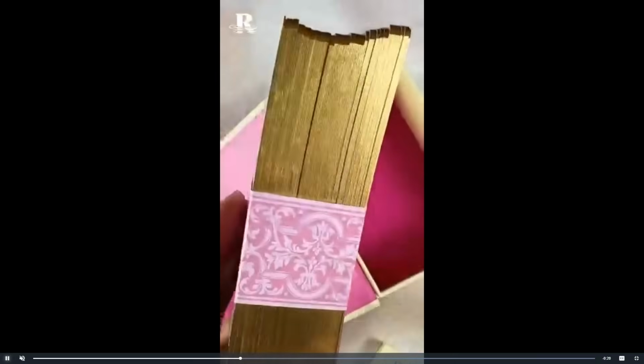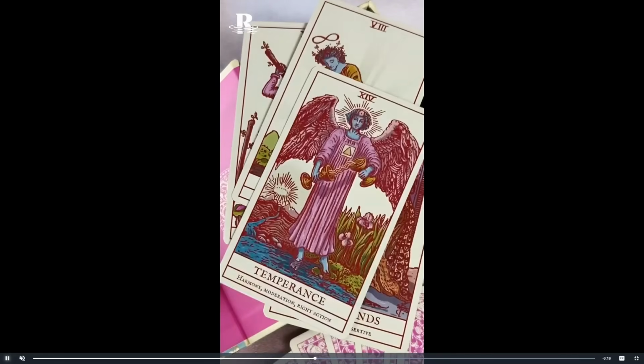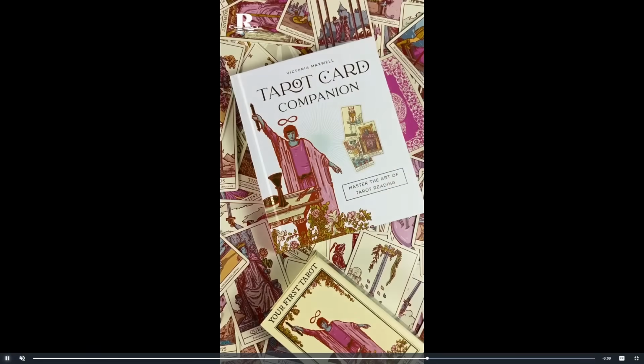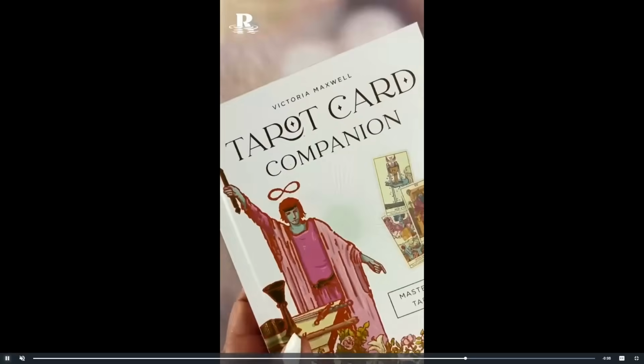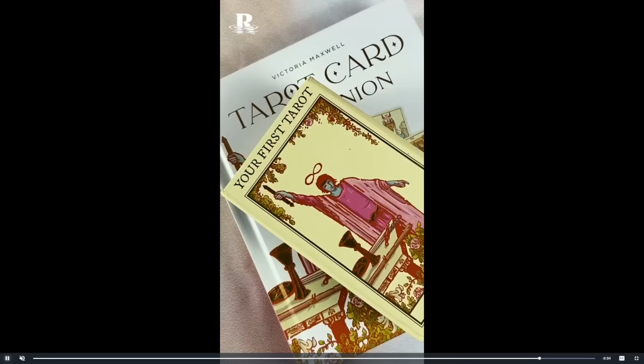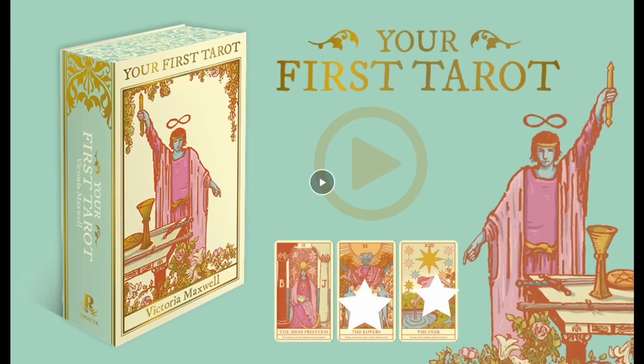Oh, look at those backs, and it has gilding. Okay, very cool. And the colors look different here than they do on the screen for Amazon. I actually like the colors here more. So, ooh, look at that guide. Or, oh, okay, that's the companion you buy separately. That is a big guide. Very nice, very, very nice, beautiful.